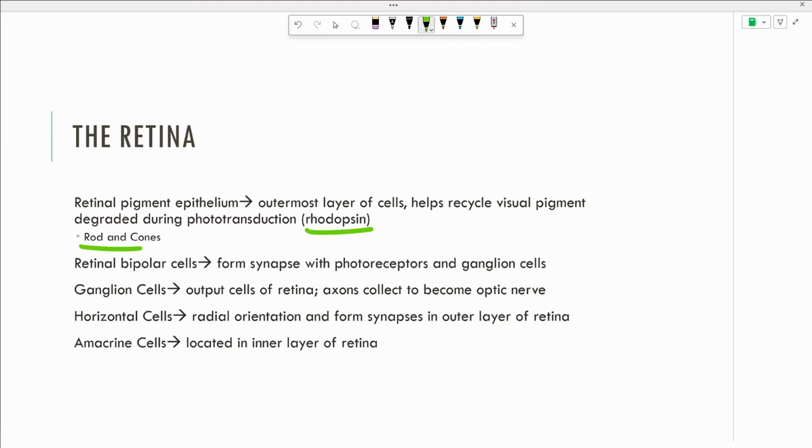Bipolar cells, we mentioned yesterday or last week about nerves, how they have different properties. In the retina, they have bipolar nerves, which allows for different directions, and you'll see where the ganglion is for that one. Here's the ganglion cell, the output cells of the retina. This is where all the axons collect to become the optic nerve. Remember, this is cranial nerve 2, the optic nerve. All these inputs have to go into one nerve, the optic nerve, so that all that can go to the brain where it's got to go.